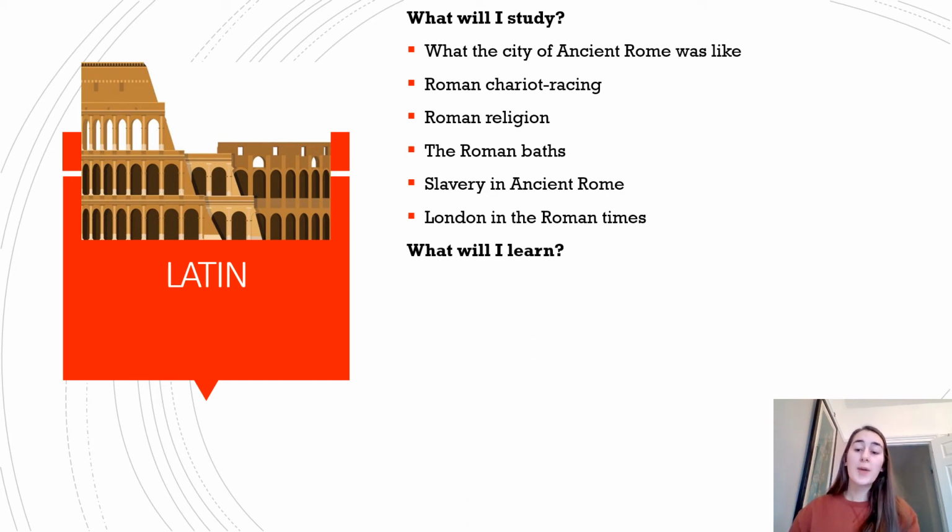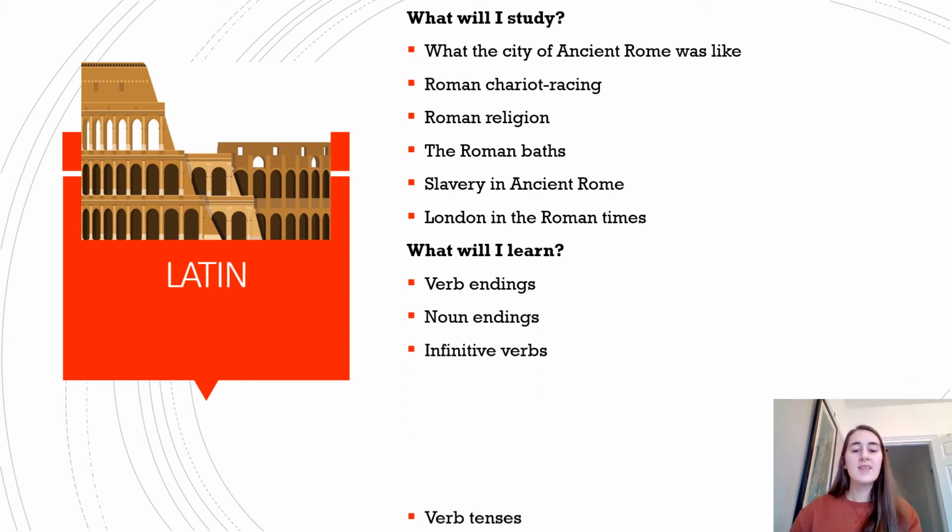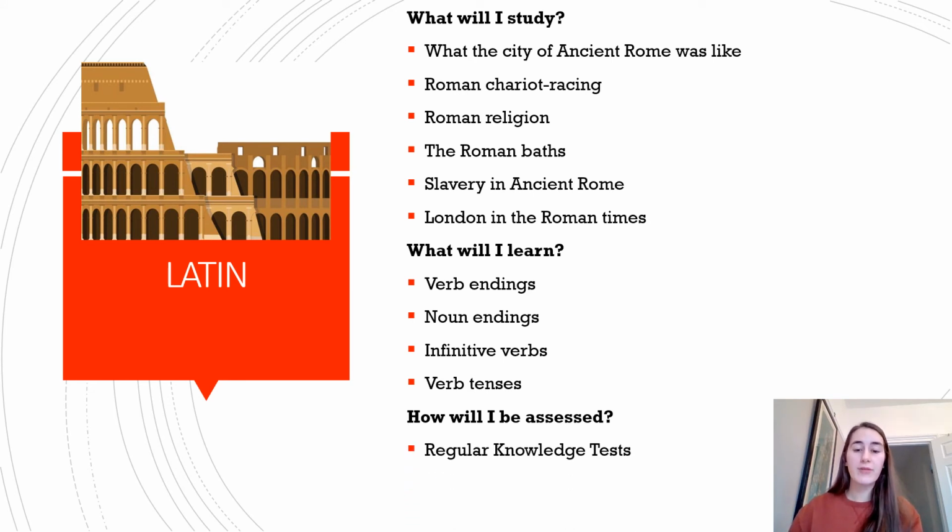You will also learn about the following aspects of Latin grammar, such as verb endings, noun endings, infinitive verbs, and verb tenses. Assessment looks a little bit different in Latin. We do have regular knowledge tests, but you will be assessed on the key skills of translating from Latin into English and some aspects of Roman civilization as well.